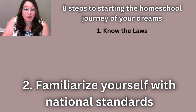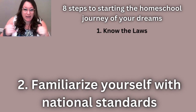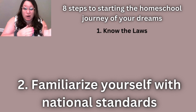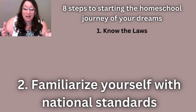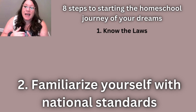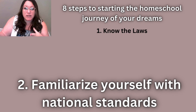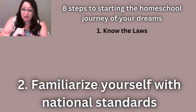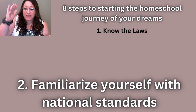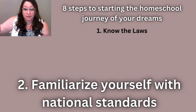Number 2 is familiarize yourself with the national standards. Now, I know there's a lot of butting heads with this concept. However, it will help you give that foundation to your preschool through 5th or 6th grader, so that when middle school and the higher teenage years come, it's going to be a lot easier than if they go into that already with huge educational gaps in the foundation of the education. So again, I have a list broken up for you that breaks it down from preschool. This is what they should know, kindergarten, 1st grade, all the way through 5th grade.